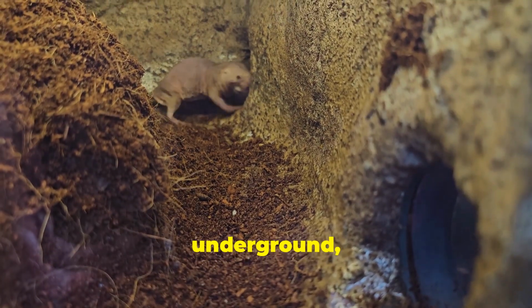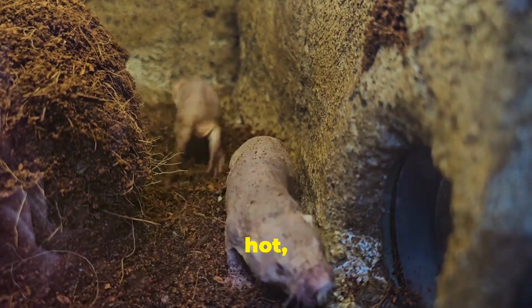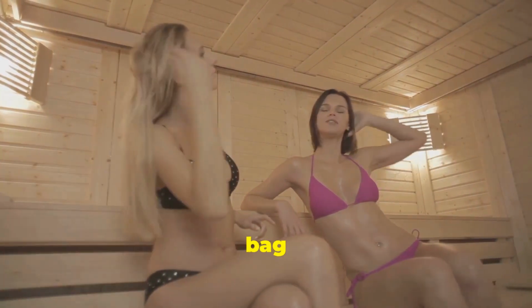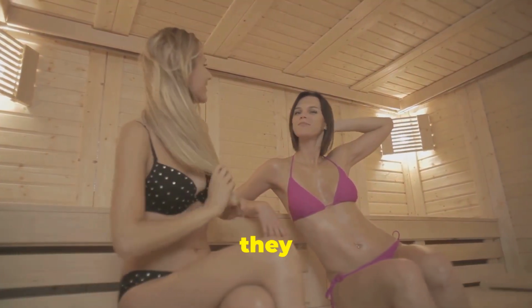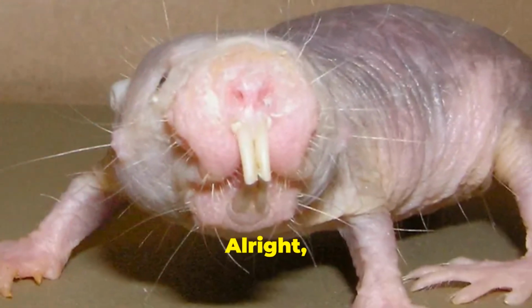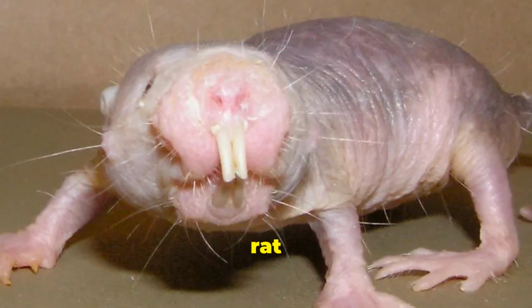They live underground, in complete darkness, in hot, low-oxygen tunnels. That's like trying to live inside a sauna with a paper bag over your head. And yet, they thrive. How? Well, that's where things get really interesting. All right, let's break down the superpowers of the naked mole rat.